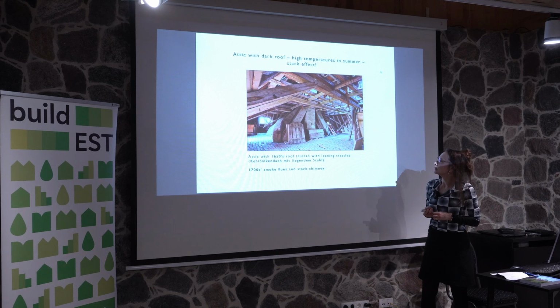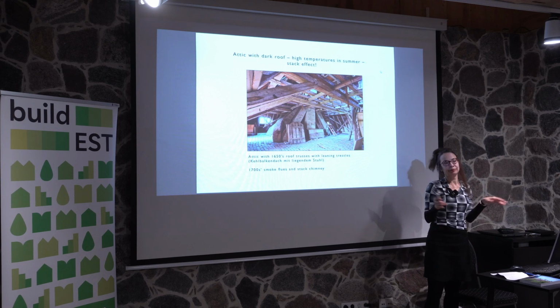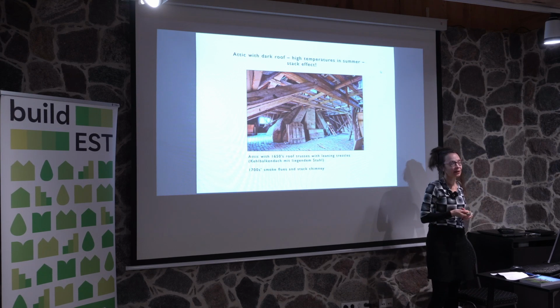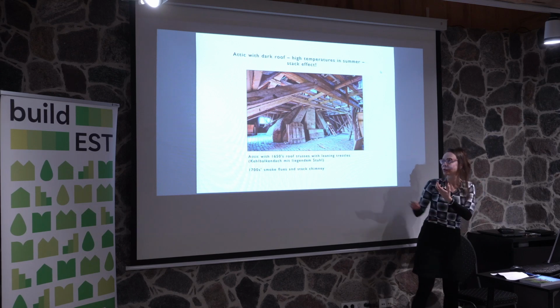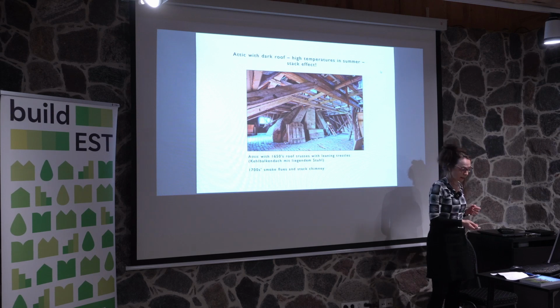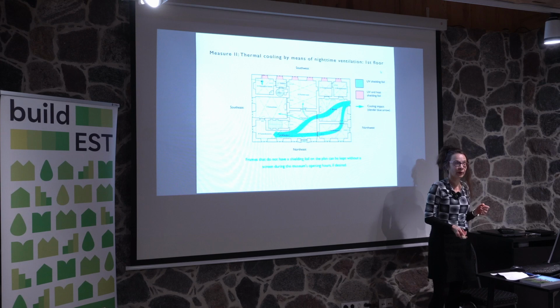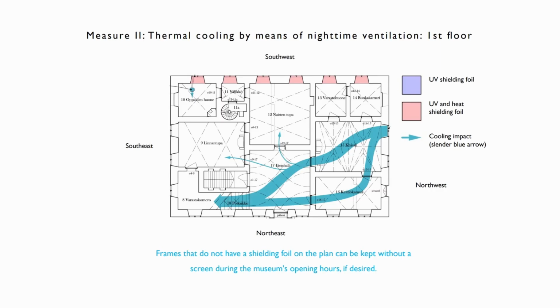and a dark roof. Today it's black. It's a wooden roof, but it's painted black. So it will get rather hot in the summer, and also this attic space will be rather warm. So this will then create a stack effect when we have certain arrangements on the interior.